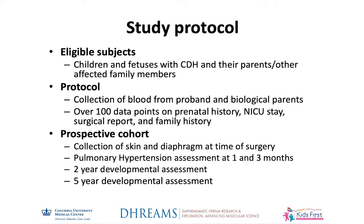As we do this, we've taken many, many different data points, or clinical information, about how they did in the neonatal period, how old they were when they went home, if they had other congenital anomalies, if they had other medical issues, if they were having trouble growing. One of the things we can see, as I said, is breathing problems. So we looked at that, as well as an associated condition called pulmonary hypertension. We actually had all of our echocardiograms read by a single center so that we could have consistency in assessing the level of pulmonary hypertension.